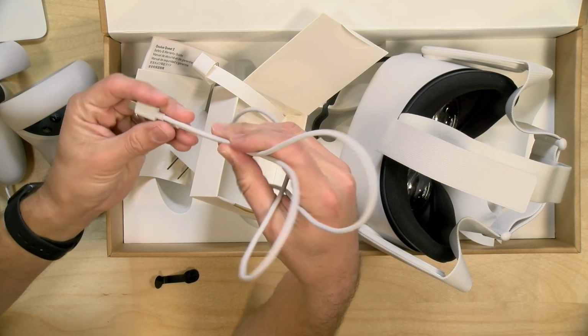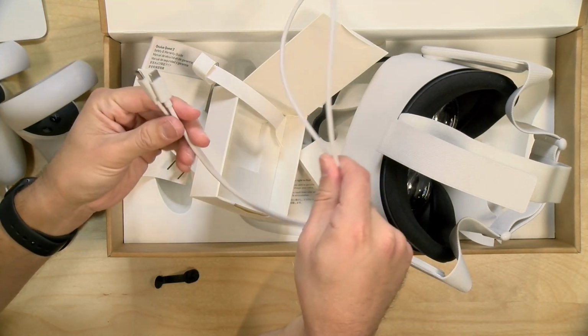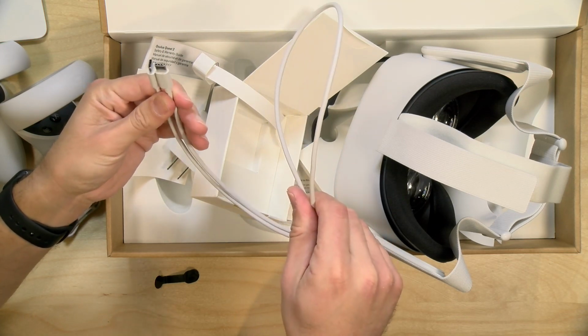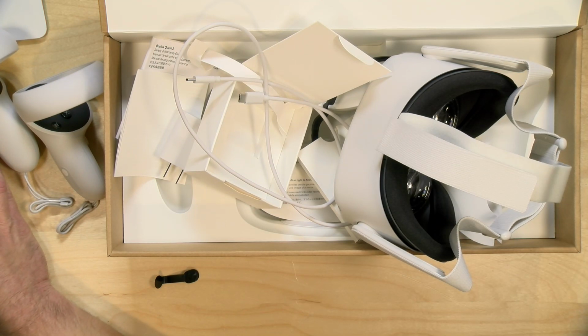Oculus, of course, has the premium cable called the Oculus Link cable. That's about $80 or so. So you might want to find some of the third-party cables out there instead. Okay. So let me just mark that, and then I think we can continue setting this thing up.